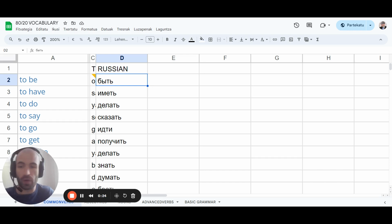There are much fewer cognates. There are some cognates, but they're much fewer, and that's going to make it much more challenging at first because you're going to encounter lots and lots of words that you don't know. So you need to learn lots of words. This is the most effective and the fastest way to learn lots of vocab quickly.